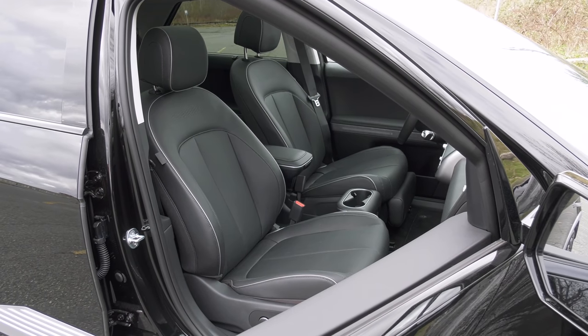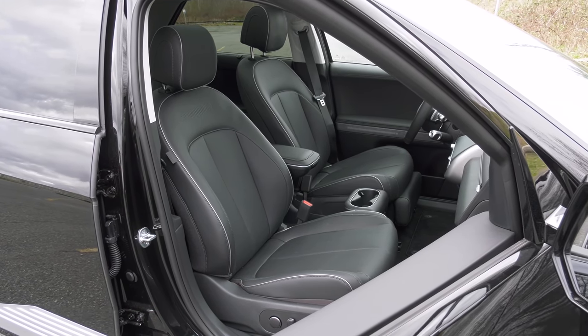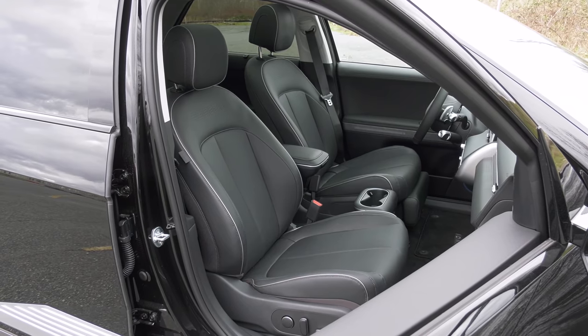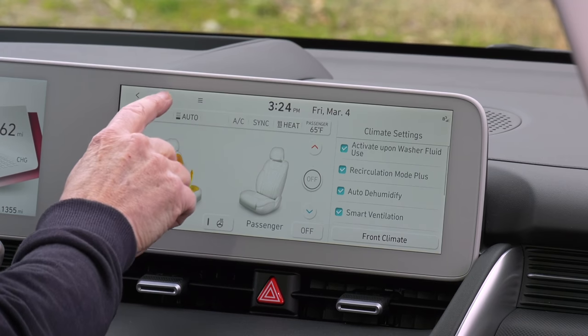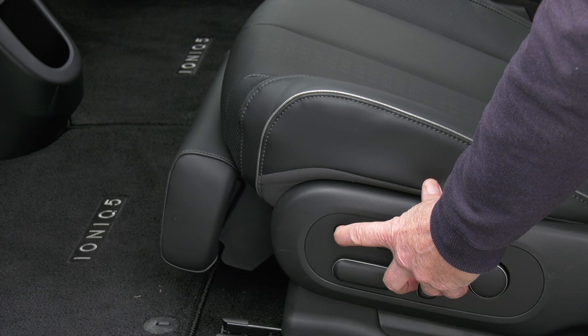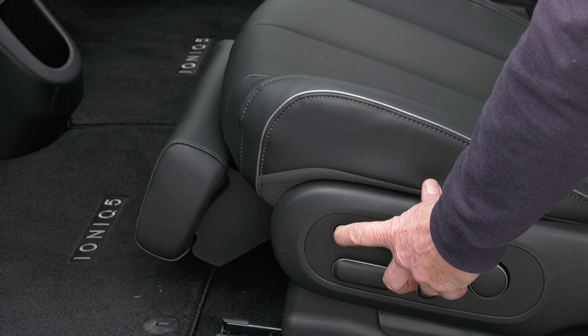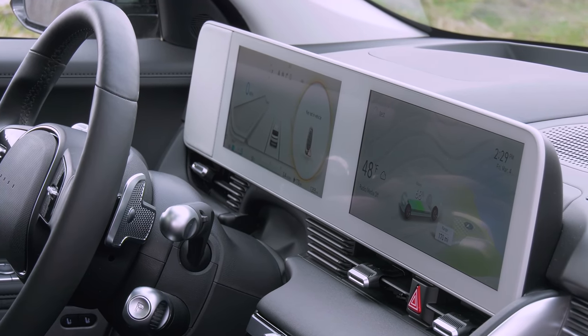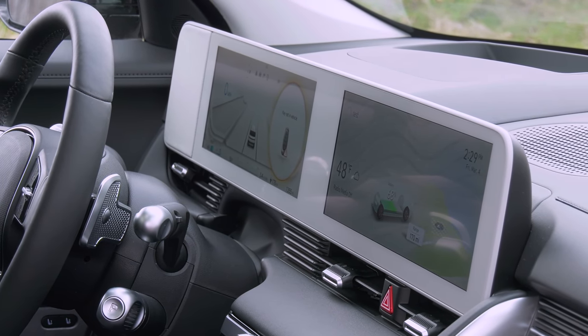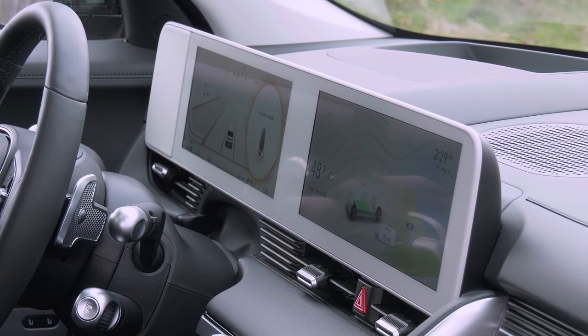Ioniq 5 doesn't get the option of real leather. The synthetic stuff is very well done these days. To use the heated and vented seat features, the menu needs to be used, no hard buttons. The chairs recline dramatically, but only the driver's side gets this. Good for napping. About the only thing that connects the Ioniq 5 and EV6 visually are the displays.